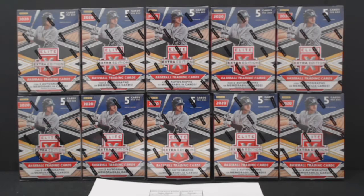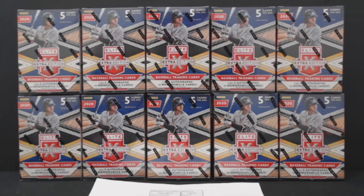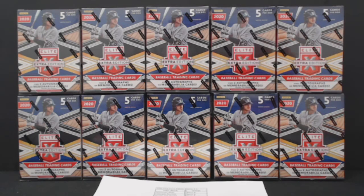Alright guys, so this is our 2020 Panini Elite Extra Edition Baseball Half Case Blaster Box number 3. This is number 3. Show our owner's list here in just a second.